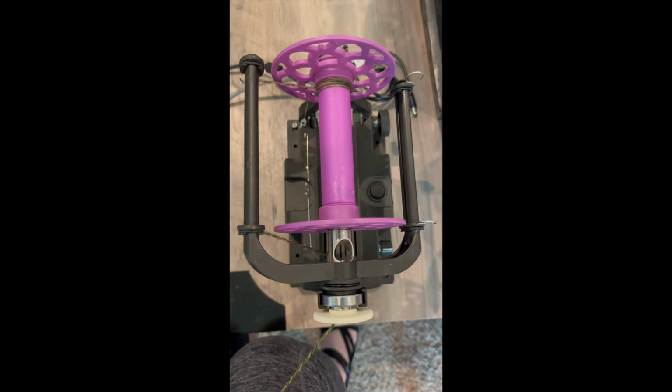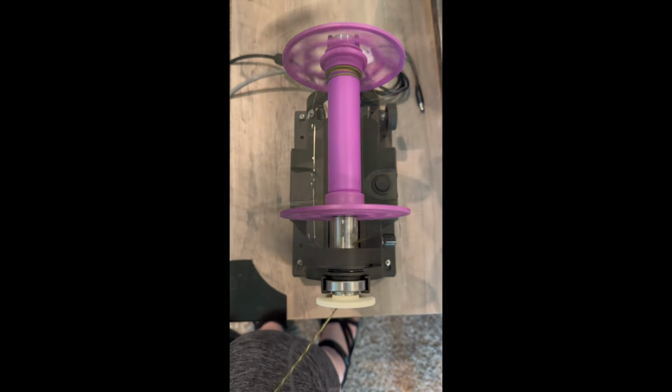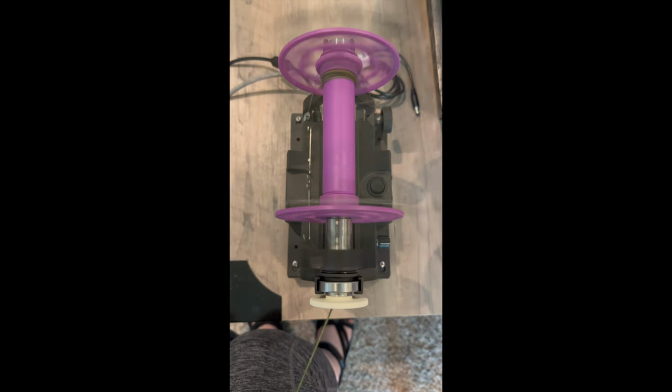Okay, same speed, same everything, but now we are on wall power. Is it bad that I can't tell? I have no idea.